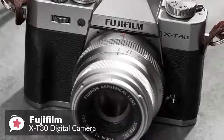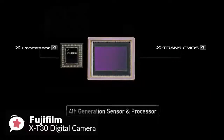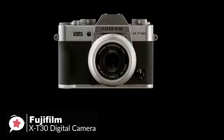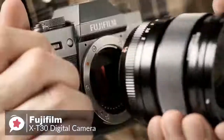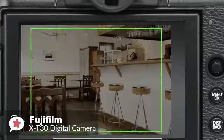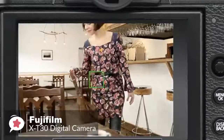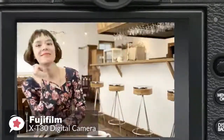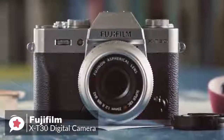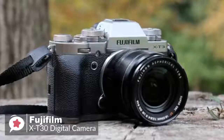Moreover, the Fujifilm XT30 is equipped with a 26.1 megapixel APS-C X-Trans CMOS 4 sensor and X-Processor 4 quad-core CPU. So, whatever your skill level, you will be impressed with the XT30's fast autofocus with strong face detection and sharp, clear, high-resolution photos. Additionally, you can also tap and drag the autofocus point using the 3-inch touchscreen display, while relying on the electronic viewfinder or EVF to compose your photos.